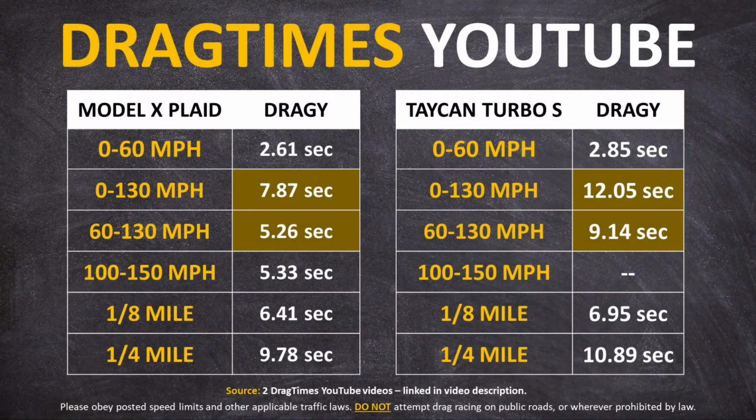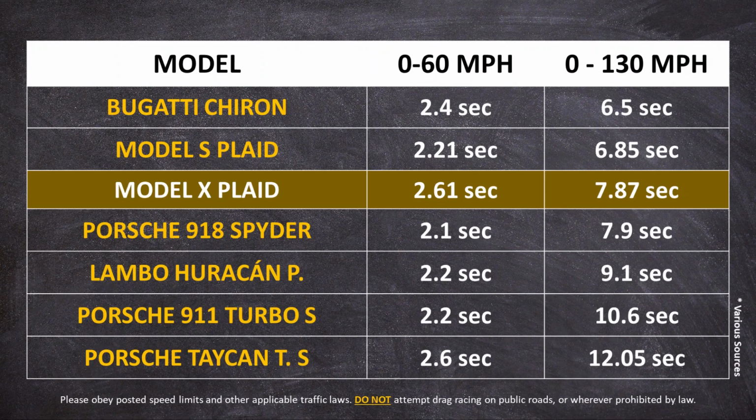More impressively though, when you compare the Model X Plaid to, say, the Taycan Turbo S, once again according to Drag Times, the Model X Plaid demolishes the Taycan Turbo S, especially when you look at the 0 to 130 mile per hour times. When it comes to comparing the 0 to 130 mile per hour times of the Plaid Model X to some of the supercars that we mentioned earlier, as you can see, the only two vehicles on this chart that are quicker from 0 to 130 miles per hour than the Plaid Model X are the Bugatti Chiron and the Plaid Model S.